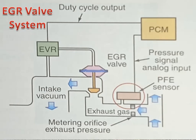The PCM opens the EGR valve under certain engine operating conditions. The PCM does not open the EGR valve when the engine coolant is cold because NOx emissions are not a problem on a cold engine. The EGR valve is not open at idle because this results in a rough idle and engine stalling.